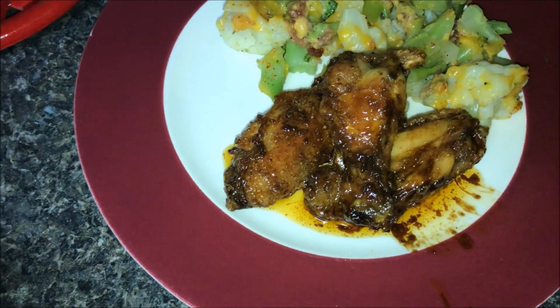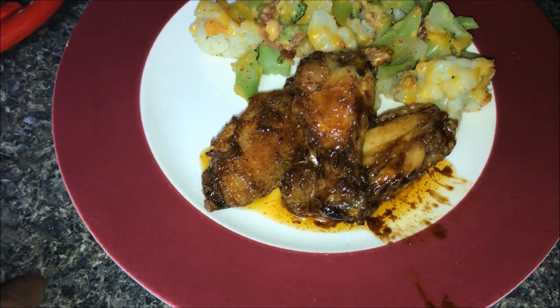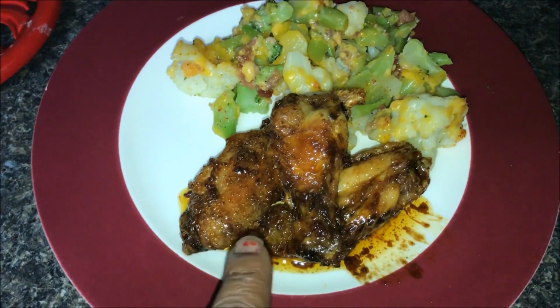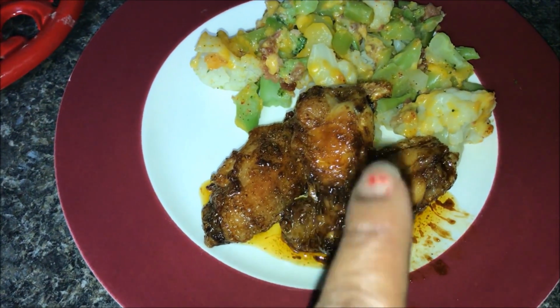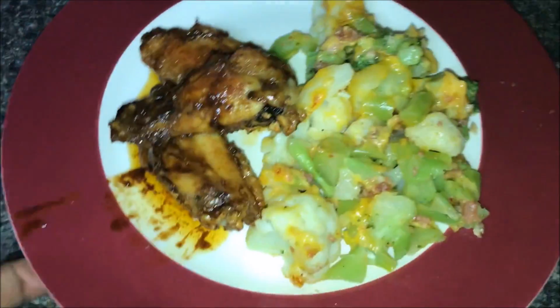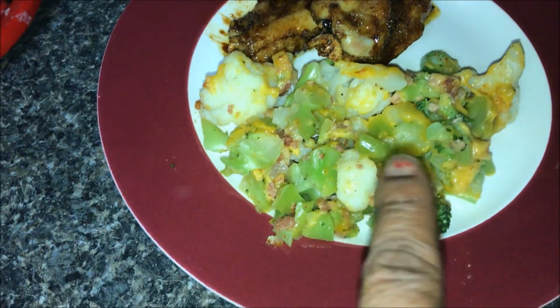If you want to look for it online, it's the garlic parmesan chicken wings, keto garlic parmesan wings. And I used that recipe to cook the wings, and then I used the Nashville hot chicken sauce. And then this is a loaded broccoli and cauliflower.